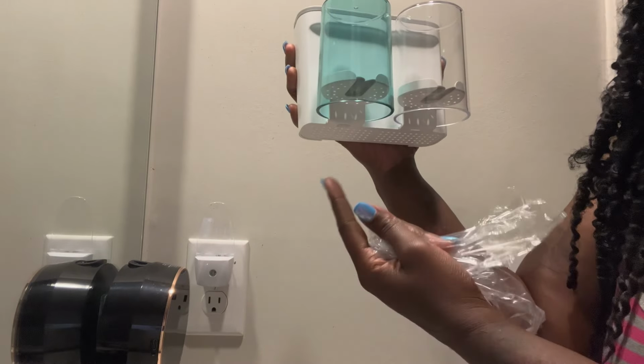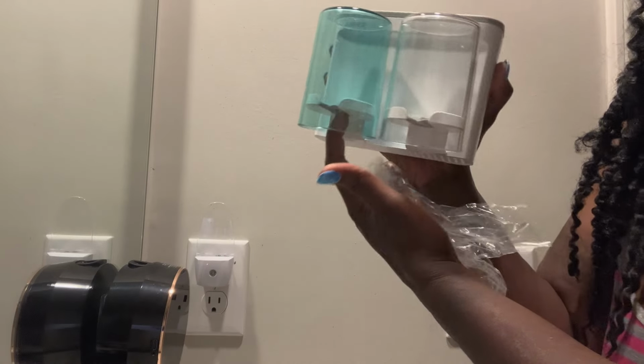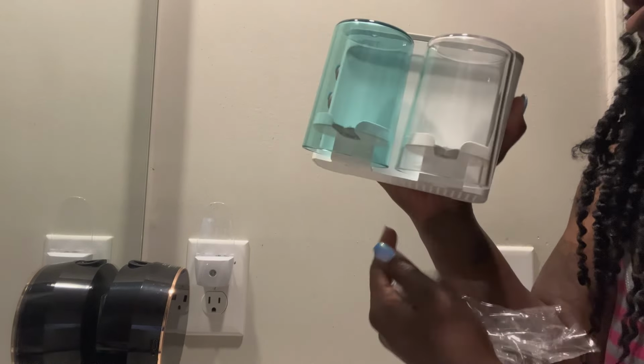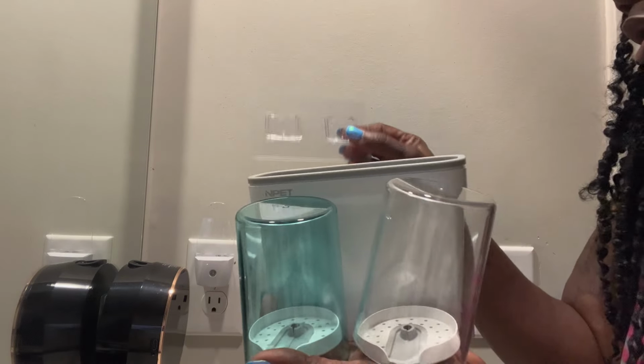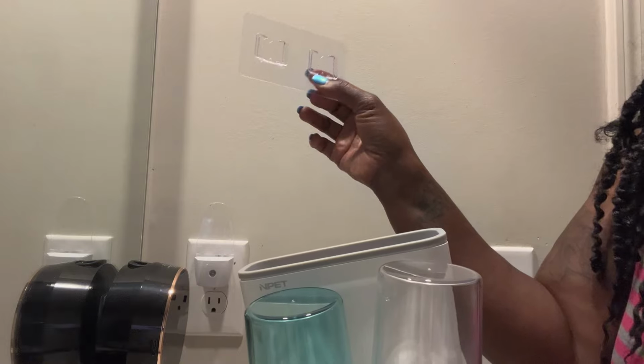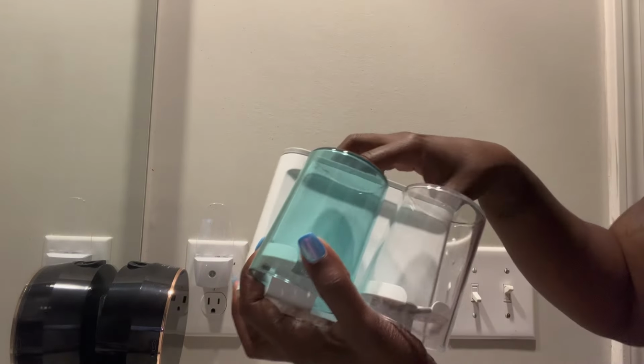These particular pieces right here are going to protect your toothbrush. You're just going to slide your toothbrush up in there, and then it's going to stick up there. So that's pretty cool. It came with two of these little stick bags, if you want to put it on the wall and then connect it in. I'm going to show you guys. So it came with two of them, so I can actually save one for when one goes bad.